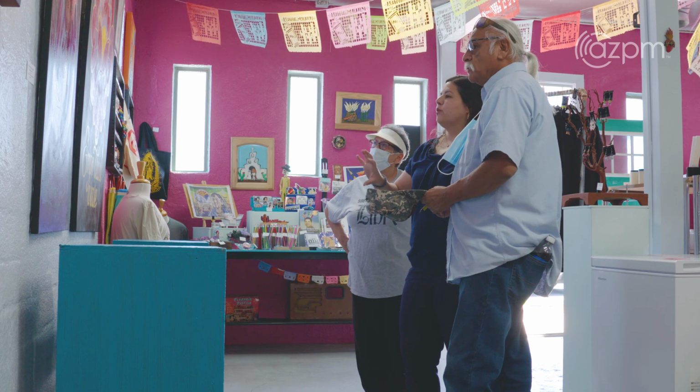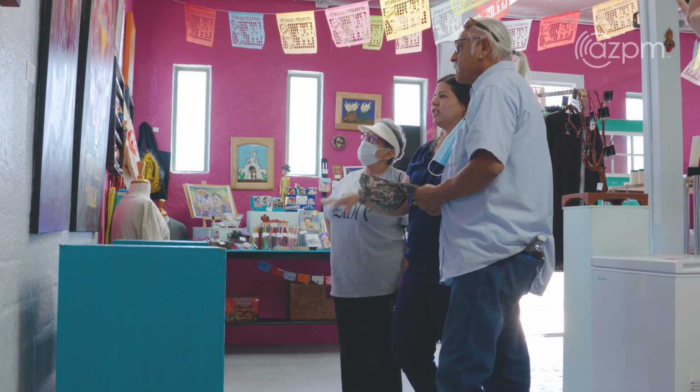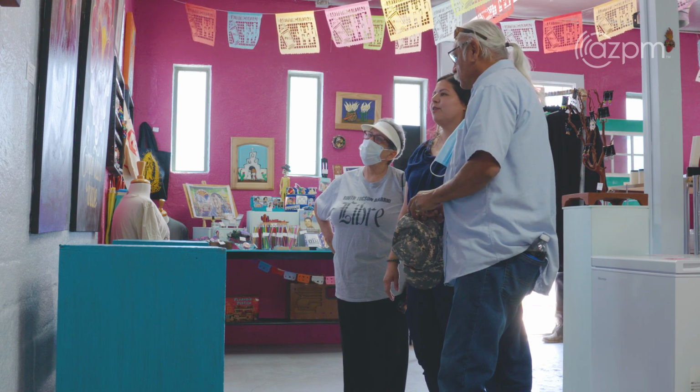That one, it says "You are beautiful" in Uma. I love what he did. And he is so shy. He's a very shy artist. And he called me and he's like, "Melissa, I'm not gonna get the piece ready for the show." And I said, "I don't accept that."